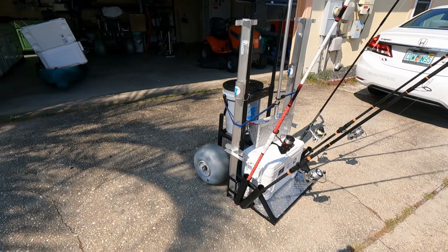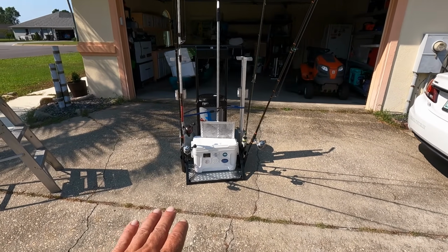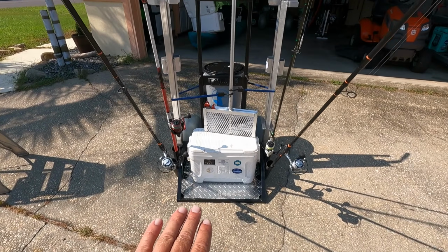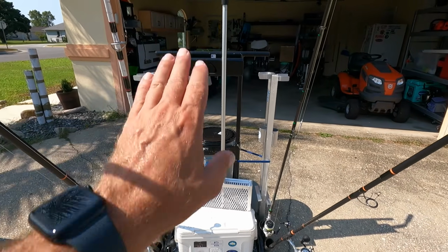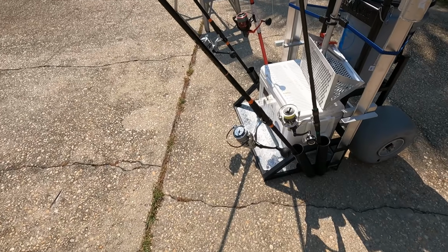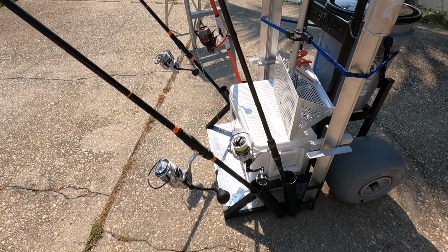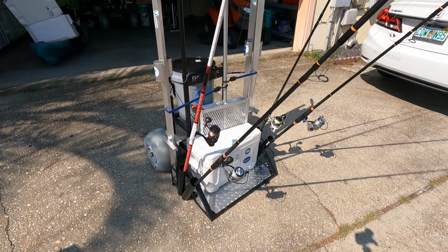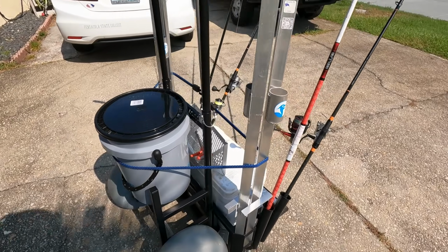Now, just to give you a 360 view of everything, she is strapped on there. I don't have any kind of bungee system in front of the cooler. I don't think it's going to matter because the weight's going to shift to the back once I lift that dolly. But everything's out of the way. It looks properly spaced, like the reels aren't going to bang together or anything like that. We got everything we need on there for a successful day on the beach.